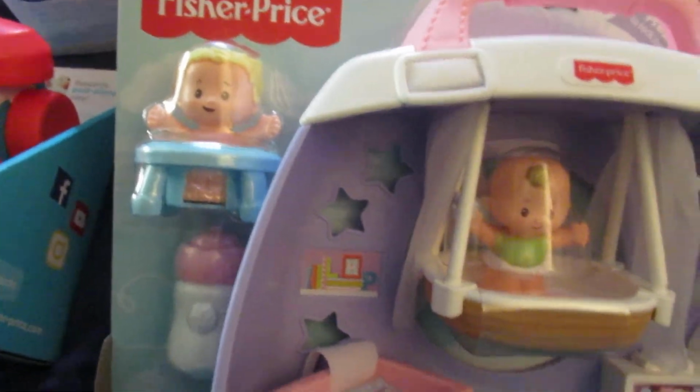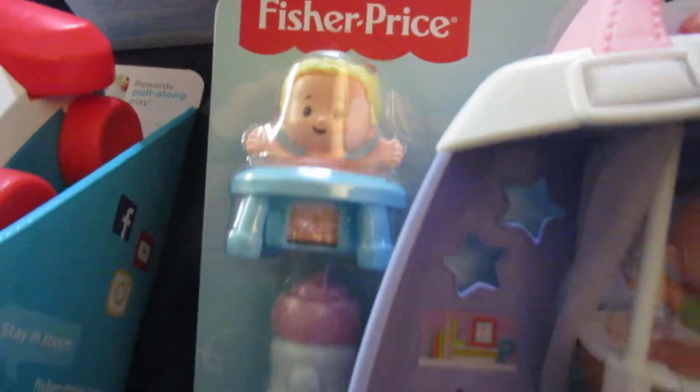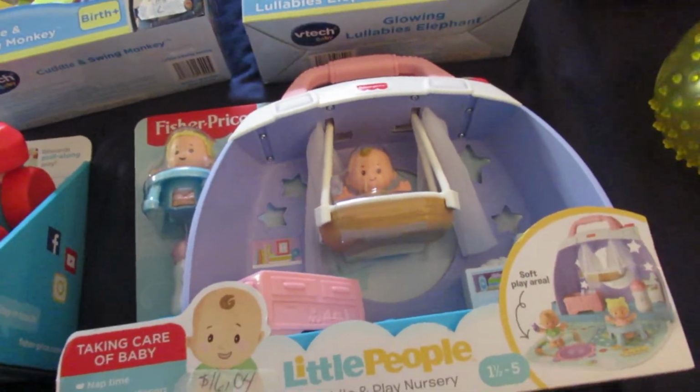I got her this Little People Cuddle and Play Nursery. It comes with two babies, a bottle, and then here's a bed and a little swinging bed and a high chair. This was $16 at Target, and I got it when the toys were buy one, get one 40% off.